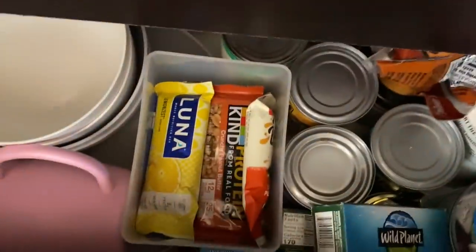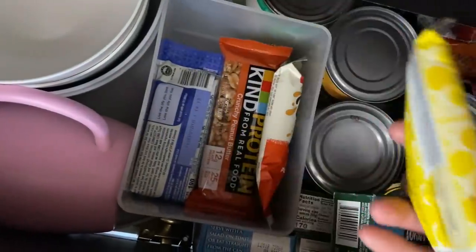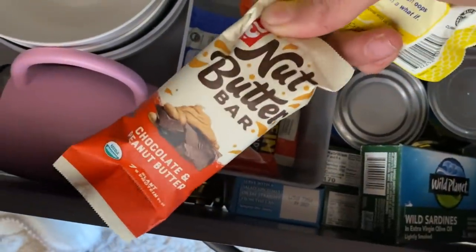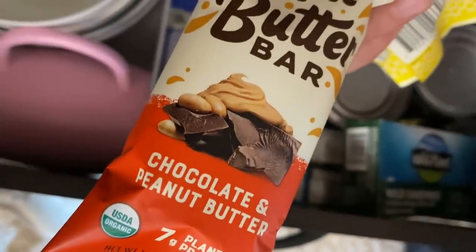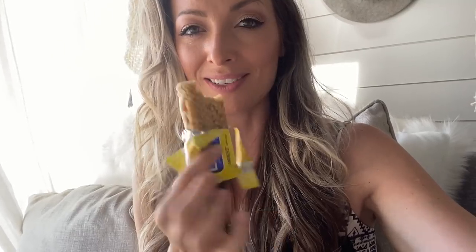I know I have some food in here. Ooh, there's so many options. I want to try the lemon one. These are really good though. Have you guys tried these? Nut butter bar. They're Clif bars. Reminds me of peanut butter cup. Really good. But I'm gonna try this one today. Oh my god, tastes like candy. I love lemon everything though. You should try these if you like lemon stuff.